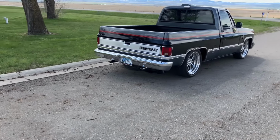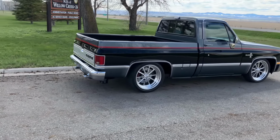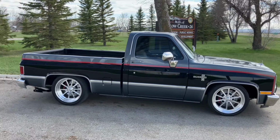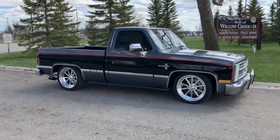This is, I believe, a 4 or 5 drop. You've got Baer brakes, 6 piston brakes on it. The truck is absolutely beautiful and stunning. Very happy to get the opportunity to build this truck.